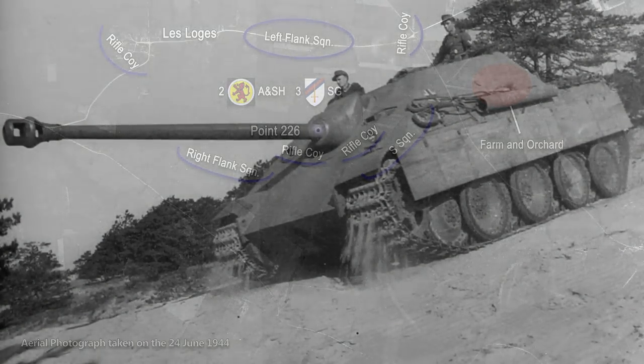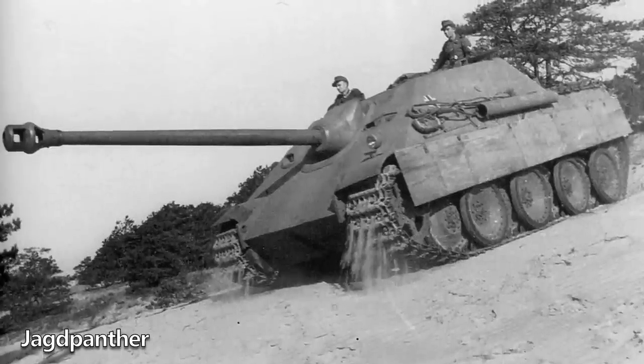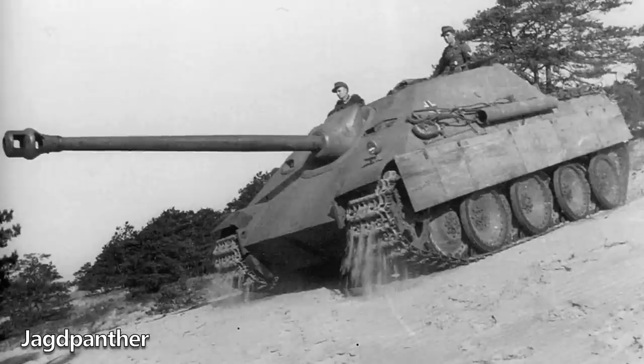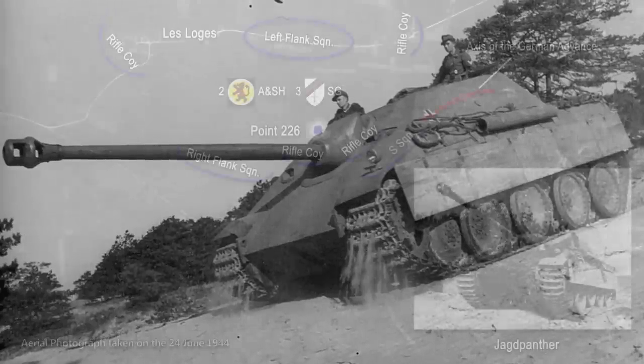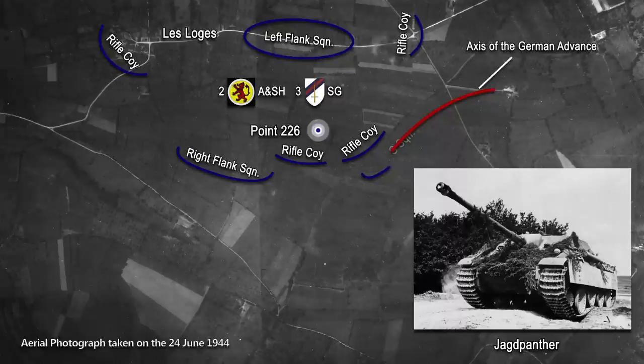Covered by a third Jagdpanther, which remained in position near the farmhouse, the two attacking German tanks slowly rolled up the eastern slope of Point 226, and in quick succession, they knocked out the three Churchill tanks covering the extreme left of S Squadron. With the British left flank blown wide open and the element of surprise having been attained, the Jagdpanthers continued their advance up the hill and into the heart of S Squadron's position, where they accounted for a further eight Churchill tanks knocked out.